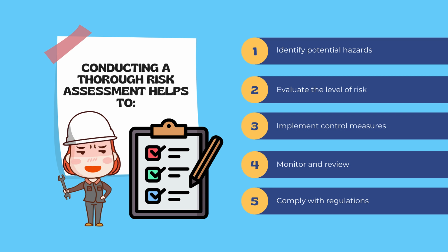Risk assessments are essential for identifying, evaluating, and controlling hazards in the workplace, thereby reducing the potential for accidents and injuries. This proactive approach to safety management helps to create a safer work environment, protect employees' well-being, and ensure compliance with occupational health and safety regulations.